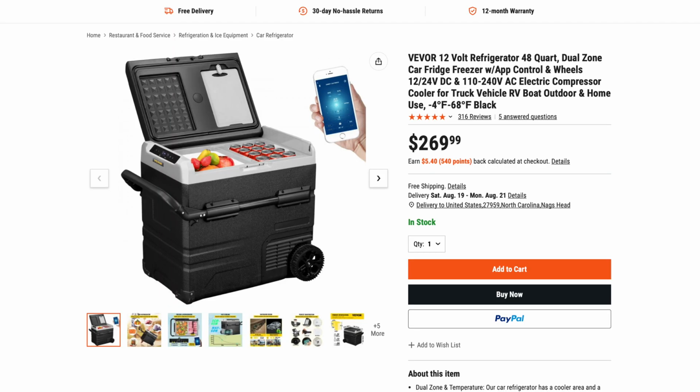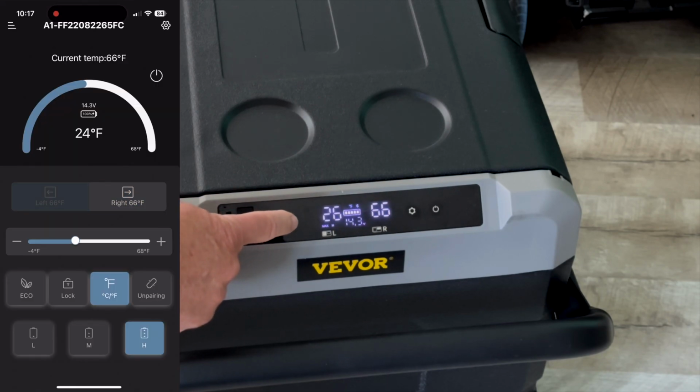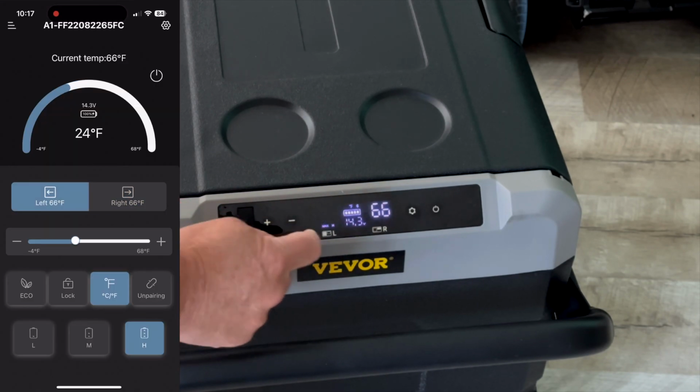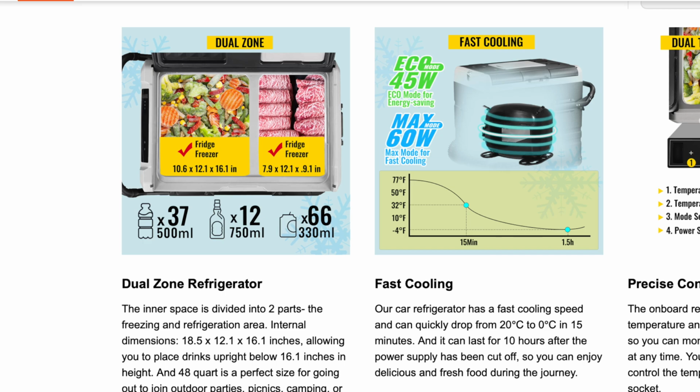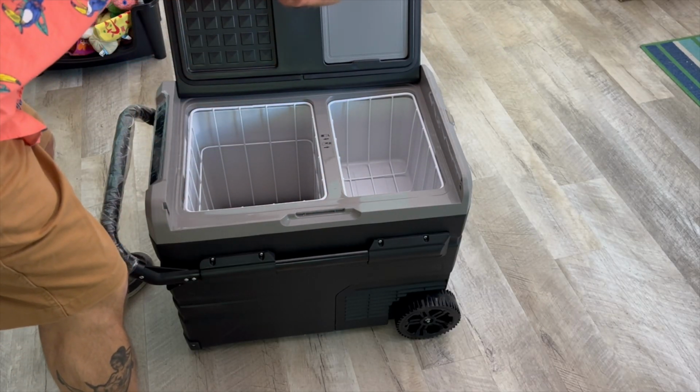It's a Vevor 12 volt, 48 quart, dual zone, 12/24 volt DC and 110/240 volt AC electric compressor cooler. So this thing has a touch screen on it, and it also has an app to control it, which I find myself just using the app most of the time. And at 48 quart, you've got a lot of room in there. One side is deeper, the other side is not, because the compressor and everything has to be underneath that side. I would imagine that's the side you're going to most likely use as the freezer, because it's smaller and you can really freeze that section up.